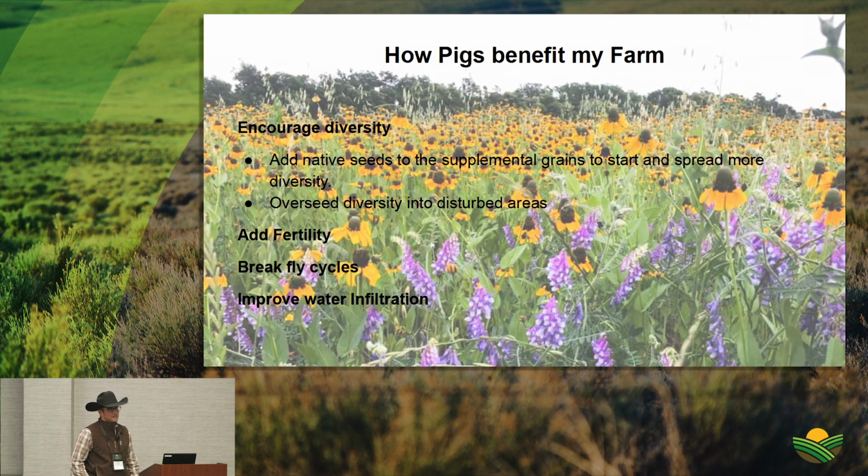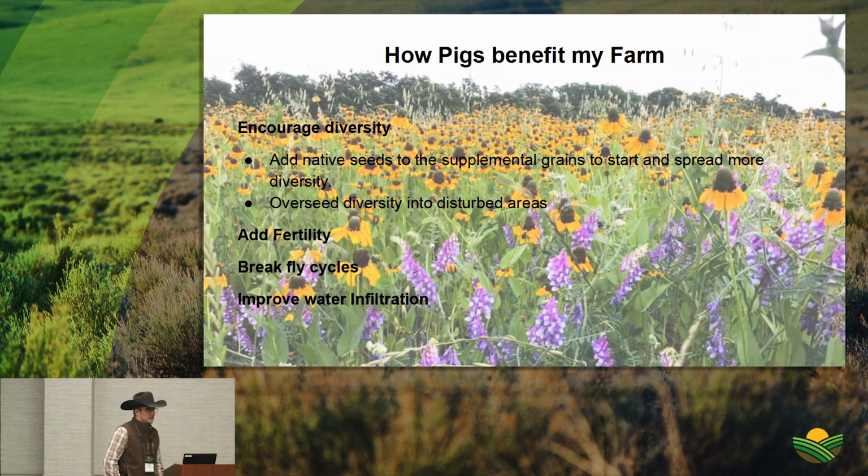Everybody sees their damage. I want to hopefully train you or open your eyes to some of the benefits that they can offer on an operation. The picture in the background is a place where I have let go native. It was a wetland area that would flood very frequently. It had a lot of water runoff into that field. I seeded cover crops in there with the pigs as they stirred the soils. And you can see native grasses and native wildflowers moved in with that.